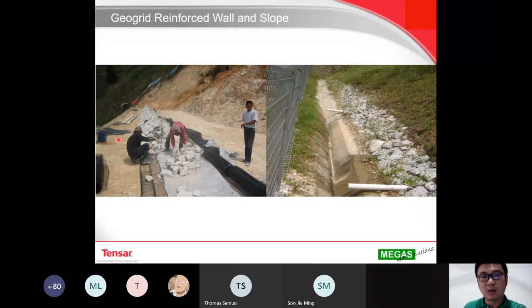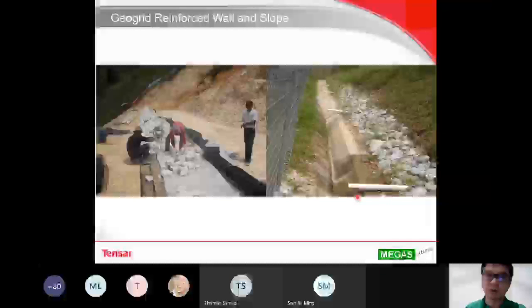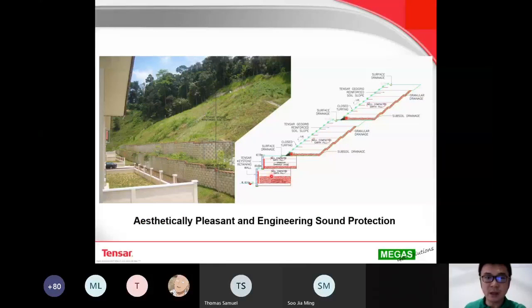Upon finishing it, we build the reinforced soil slope. Usually we will provide what we call a rock toe. This rock toe is a good detail for the slope construction, where it prevents toe softening. Of course, behind it there is a sand drainage layer and some PVC pipes to allow the subsoil water to be discharged through the surface drainage system. So this is the end product. It's still standing until today, very good in terms of performance.